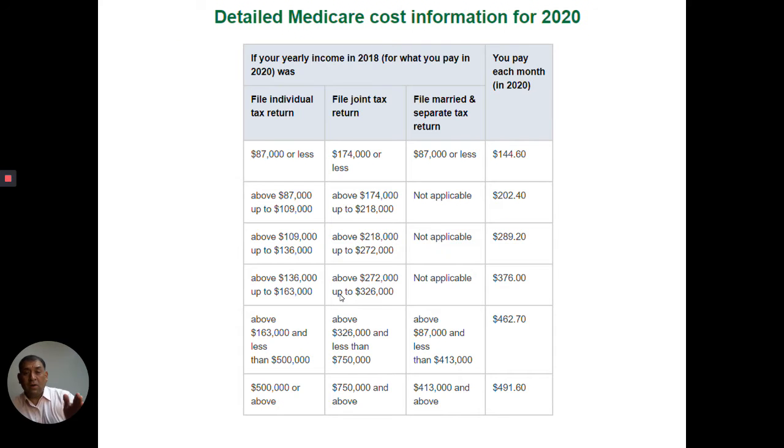So if you notice, there's 4 columns. The first column on the left is where you file individual tax returns. If you file jointly is the second column, then married filing separate tax returns. And the last column tells you how much you're going to pay for Part B. So those of you that are making $87,000 or less individually, or jointly $174,000 together, you are going to pay $144.60 a month.